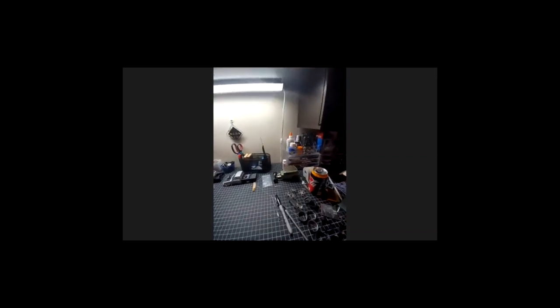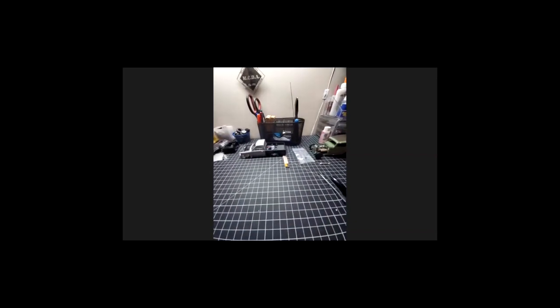The room next door is going to be the paint booth, or the paint room. That's not quite set up yet, so I'm not going to take you guys on a tour of that just yet. But I do have a couple other builds on the bench, so I finally started getting to mess around with stuff.